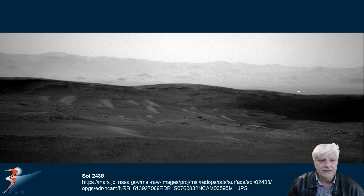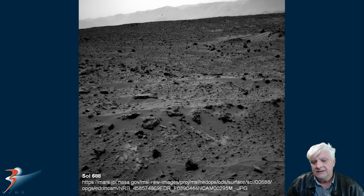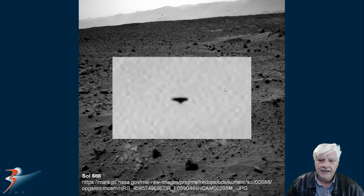You've probably seen this featured in some videos already. There it is up close, and we can see it's got this larger part with a larger dome and a smaller dome at the bottom. And then from Sol 688, also from the nav cam, we've got that dark spot also just hovering there above the Martian surface. And if we zoom in, it also looks like a cigar-shaped object, or maybe a disc, with a dome on the bottom and a small flat one on the top.